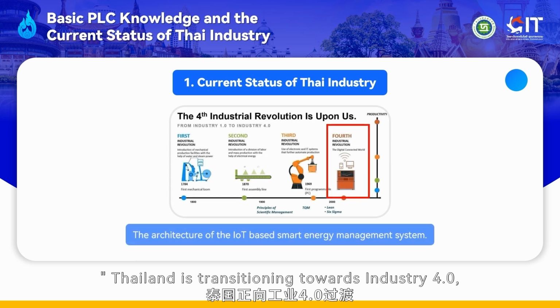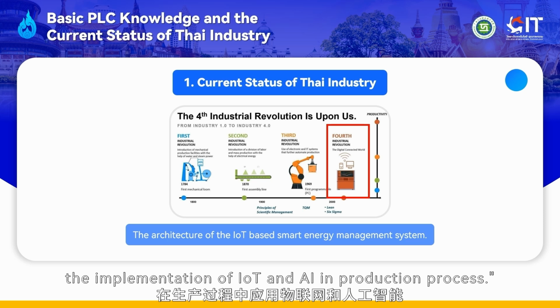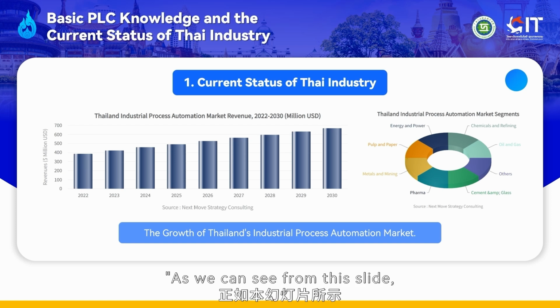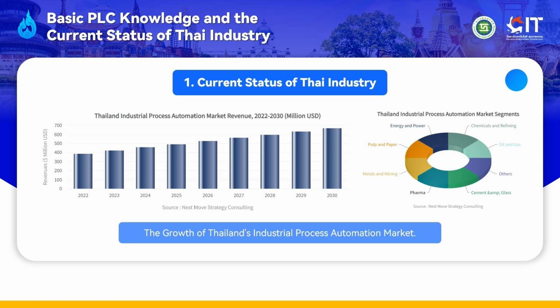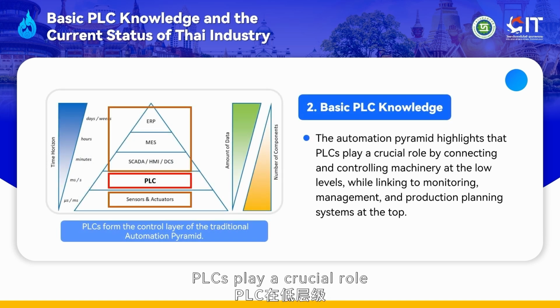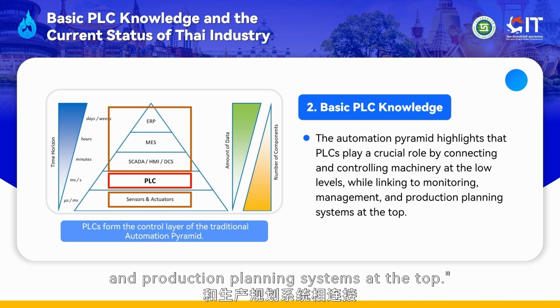Thailand is transitioning towards Industry 4.0, but it is not yet fully developed like in more advanced countries. We are focusing on the implementation of IoT and AI in production process. As we can see from this slide, Thailand's industrial automation market continues to grow across all sectors each year. The automation pyramid highlights that PLCs play a crucial role by connecting and controlling machinery at the low levels, while linking to monitoring, management, and production planning systems at the top.